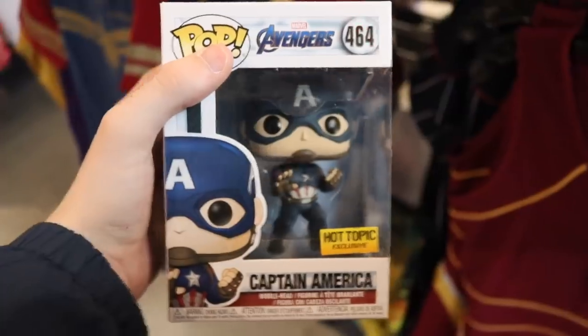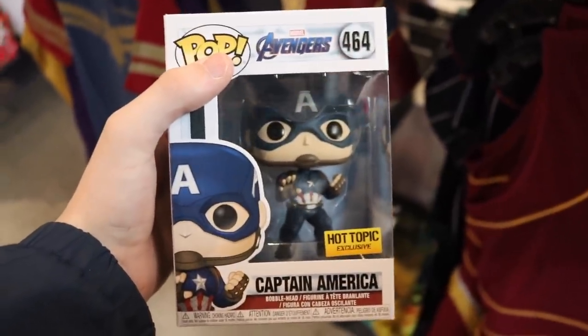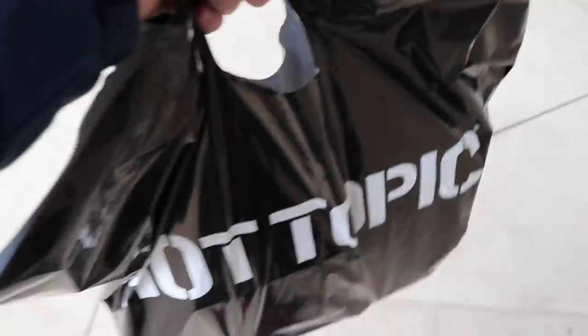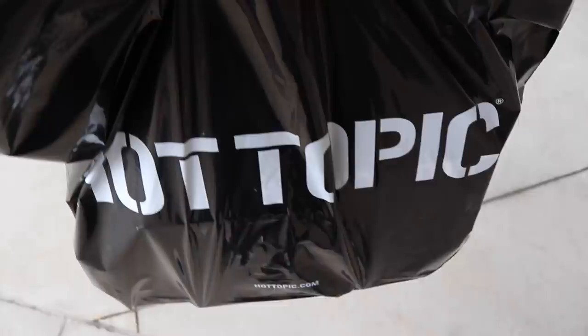Before we go, guys, I also ran into the Hot Topic exclusive Captain America. I already have this one, but I just thought I'd mention it. Anyways, now let's go home. All right, guys, so it was 3 for $33, so I grabbed three things, and then I grabbed a 6-inch. So I'll show you what we got when we get home.